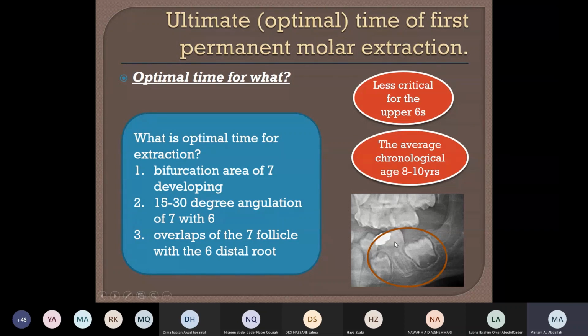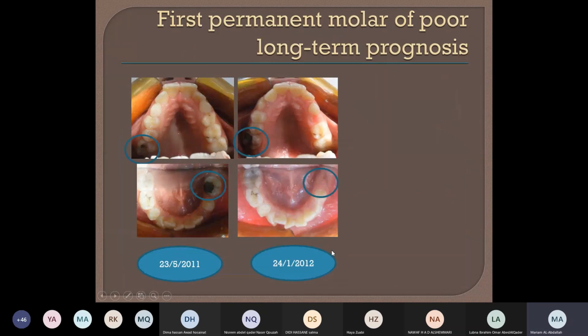This is a 6 with at least two surfaces of restoration. And actually, this case has also early loss of E. There is no space for the 5. The 5 is almost impacted here. Okay? So if we extract this 6, we should expect to have good results.